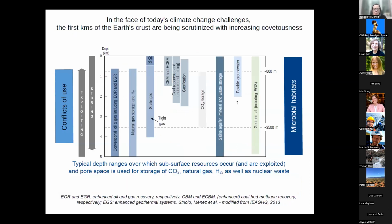So we will have to face the questions of this multiple use of the subsurface in the near future, but also recognize that, due to its potential to host high biomass and high diversity, we will have to convince all the people involved in the deployment of these technologies to take this into account. And I will try to convince you that we already have some examples highlighting the fact that we should care about these deep microbes in the deployment of these technologies.